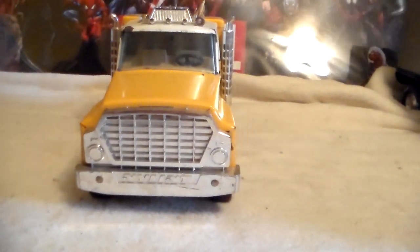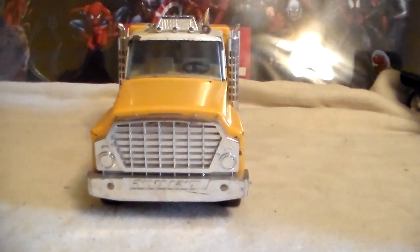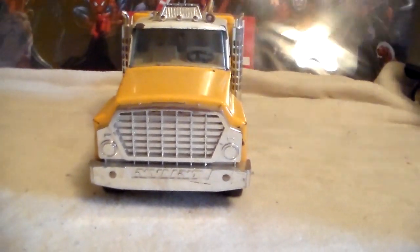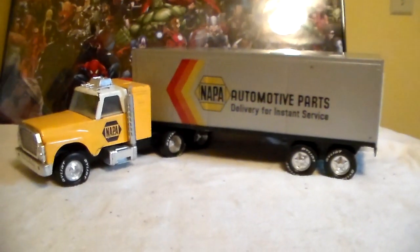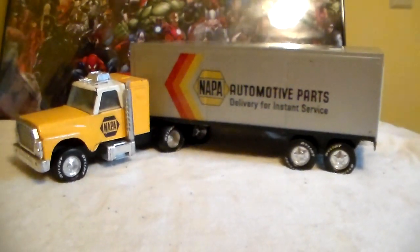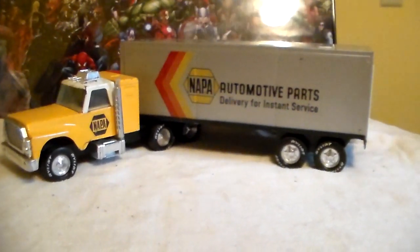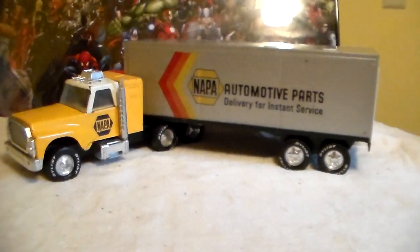I'm not sure, but I just remember that grill and that truck from the 70s that kid had down in South Georgia, and I always wanted one, but I never got it until now. Alright, and there it is again. Old Napa, Nylint NAPA truck and trailer. It's a good looking piece.